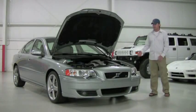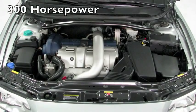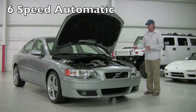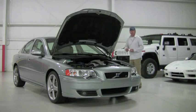Under the hood of the S60R, you're going to find Volvo's familiar 2.5-liter inline-5 engine. This is a turbocharged engine making 300 horsepower. The neat part about the R model is that you can get a stick or an automatic. This one being an automatic, it's routed to all wheels. All four wheels turn with 300 horsepower, so you get great stability.